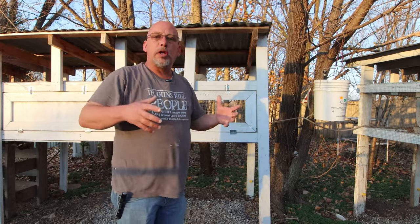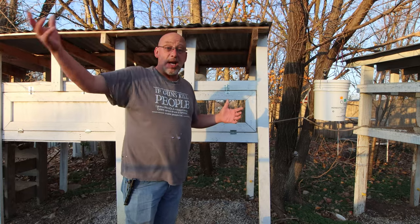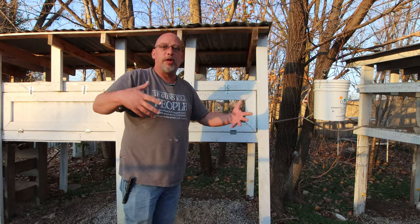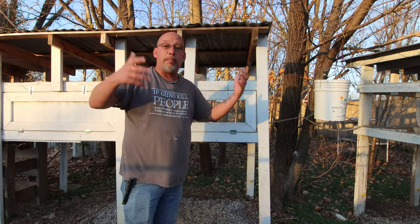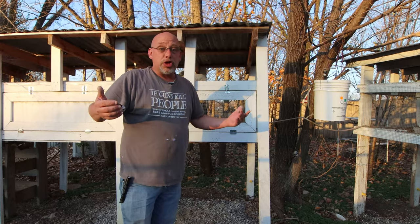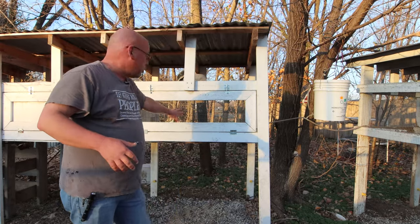Quail are originally from Asian countries where it does get pretty cold. They live out in the wild. Even bobwhite quail that live natively here in the States, and I know not everybody's watching from the United States, but bobwhite quail, native to my state, they make it through the winters just fine without any kind of heat lamps or anything like that. There's no difference for these birds right here.